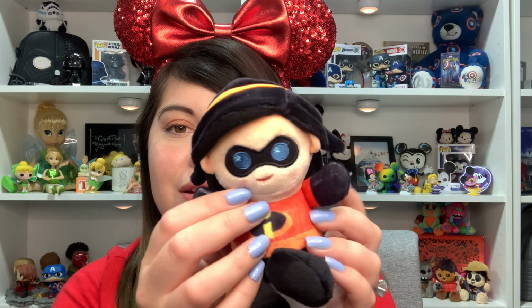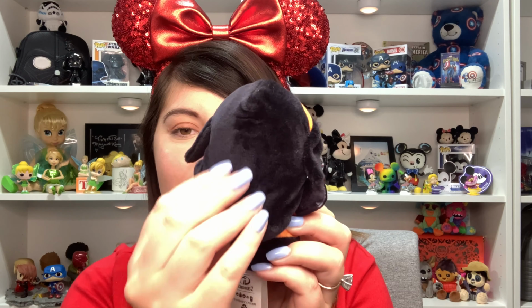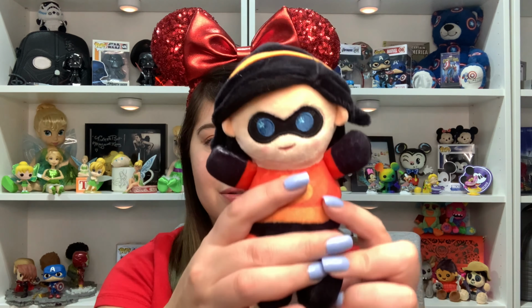She has the stars in her eyes and everything. She has her signature little headband in her black hair. She's wearing her little suit, adorable. And here's the back. Oh my god, they're so soft and squishy. So I'm so happy I did get her. If I do have an extra, we could trade. But let's go ahead and start opening these. I'm so excited. Look how adorable.